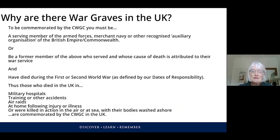Okay, so moving on to the points of interest, particularly today, why do we have war graves in the UK? The battlefields in other conflict areas are fairly obvious, but these are the criteria that we use. So you must have been either a serving member of the armed forces, or a member of the recognised auxiliary services. That means things like the merchant marine units, the Land Army, drivers, medical staff and so on.